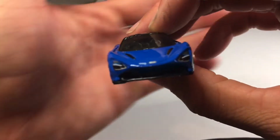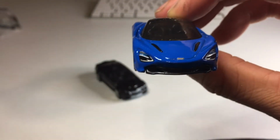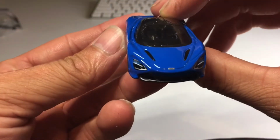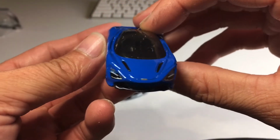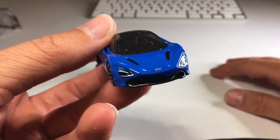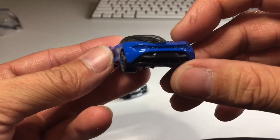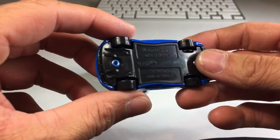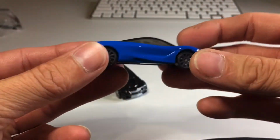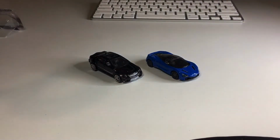Oh, wow. But this time the front looks really nice. Let's see if I can get that to focus a little bit better. It's kind of hard because it's so tiny, but it does say McLaren on the hood. And the headlights just look really nice. Black interior. And there's the base. Excellent. Excellent. All right, so the last one up, if you guys know me, you could probably guess.